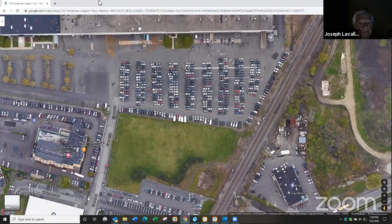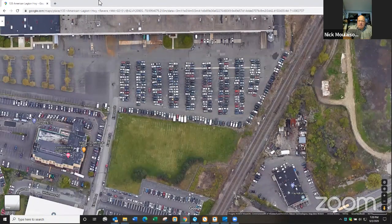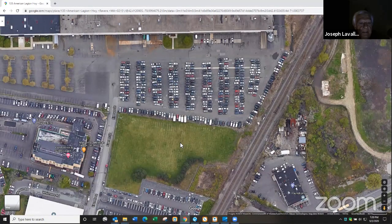May I ask a question? Sure, absolutely, Commissioner. So let's leave that image on for a second. If you go in the lower right-hand corner, that looks like an area that's barren right in there. That's not your property? That's not Amazon's?